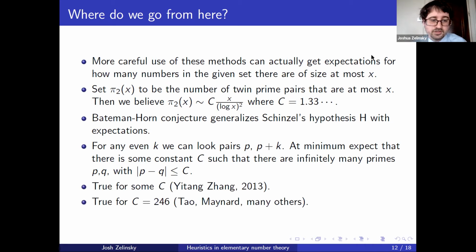So this was shown by Yitang Zhang to be true for some C. And he actually got around 70 million for the value, but he didn't try. And then a whole massive number of mathematicians worked on trying to get this number down to smaller values. It was actually called a Polymath project.